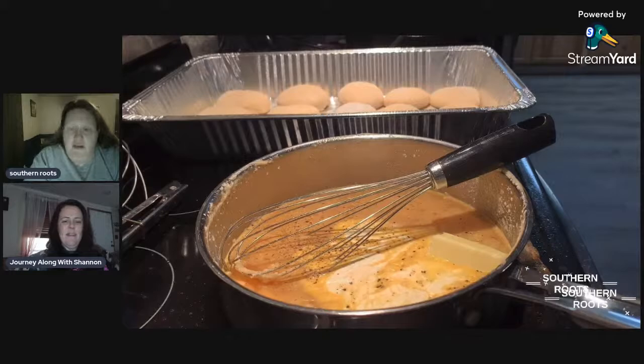I made a mess on my stove. It's hard not to make a mess.